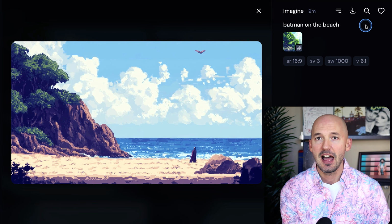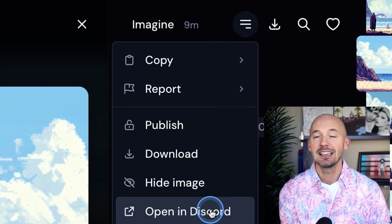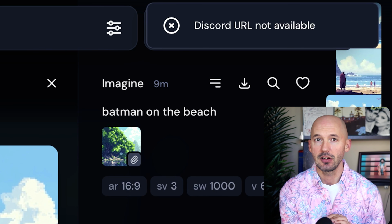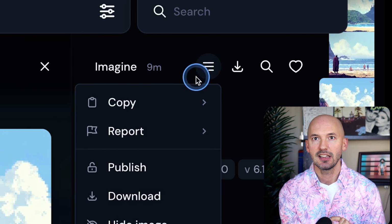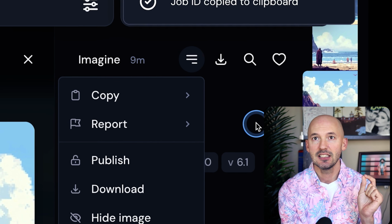Tip number 4, website to Discord. If you create images on Discord, they show up on the website. However, if you create images on the website, they do not show up on Discord. But you can get around this. If we open our picture of Batman on the beach, and we click this little option button up here, and then click open in Discord, it's not going to work. Discord URL is not available. That's fine. Here's how we can get around it. We can click on that option again, go to copy, and then job ID. Job ID is copied to clipboard.